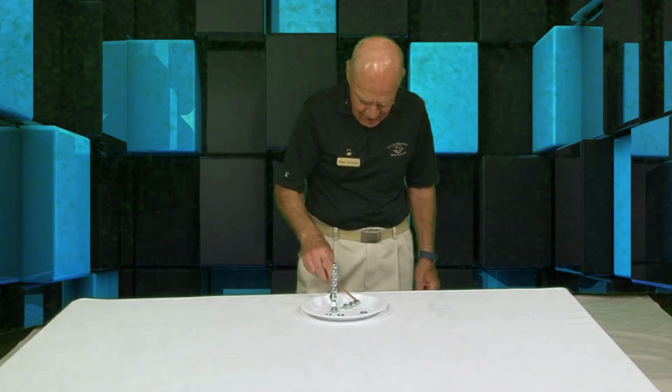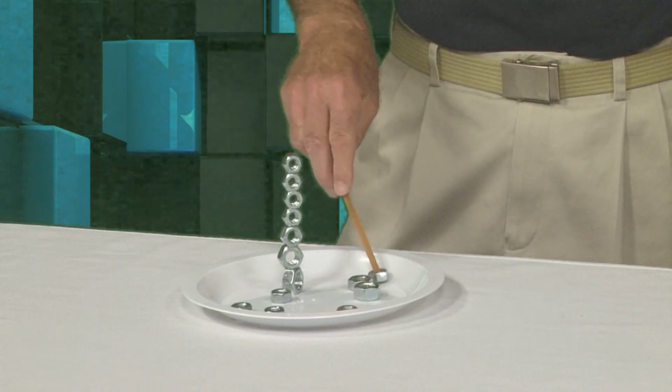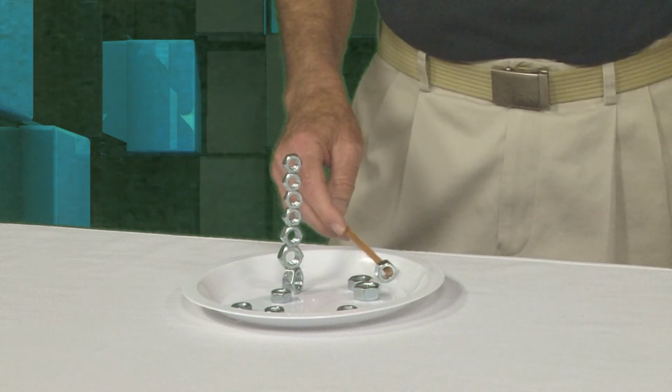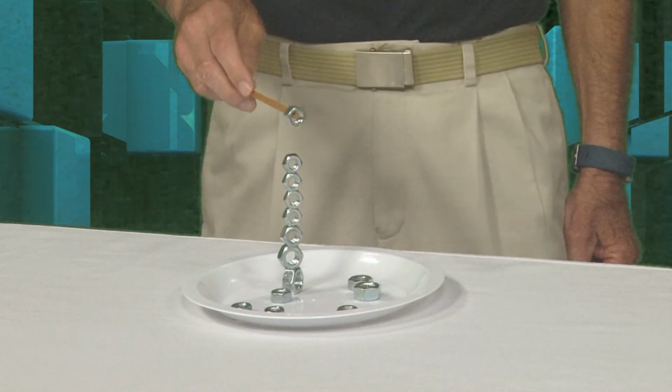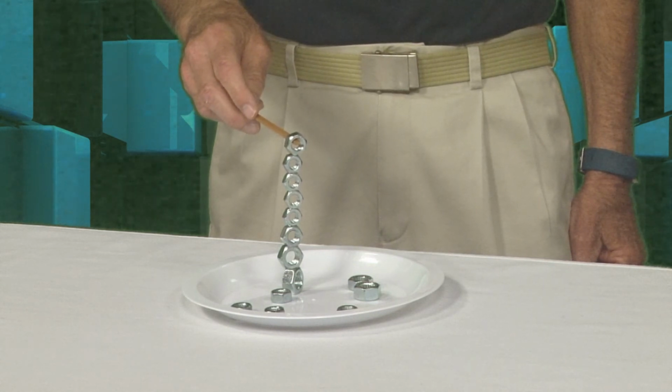Don't do anymore. I don't have a smaller one, and I'm very hesitant to try 8. But just for the fun, let's try an 8 and see if we can do it. Now, this might be top heavy, but we'll give it a shot. Let's see. Didn't work. Sorry.